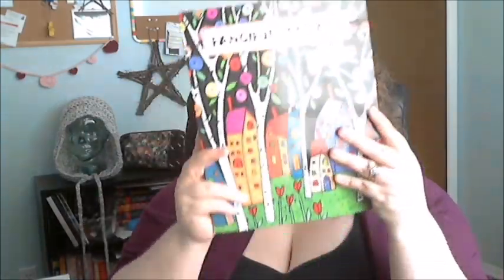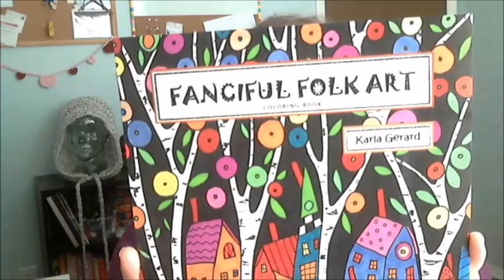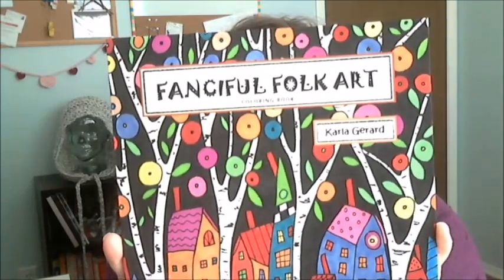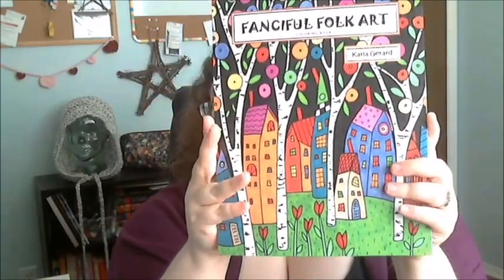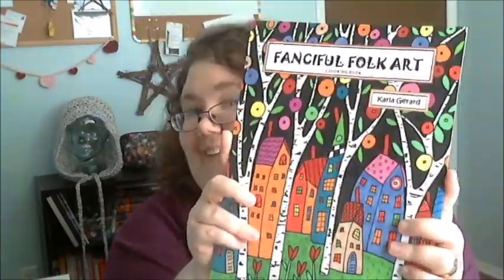Also from Knit Picks, I bought a coloring book. This is the Fanciful Folk Art by Carla Gerard. Is this not so freaking cute? I mean, it really is. I looked at the pictures, and I went and checked it out on Amazon too, because you can look inside the books on Amazon. And so I did that, and just so nice.